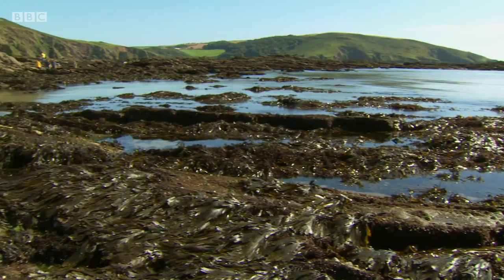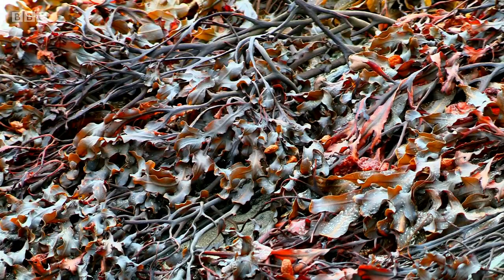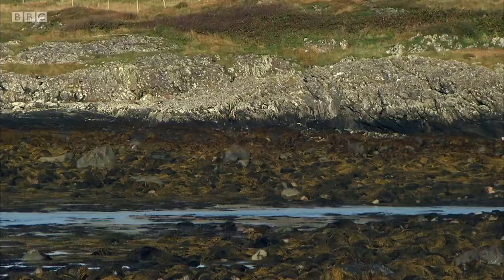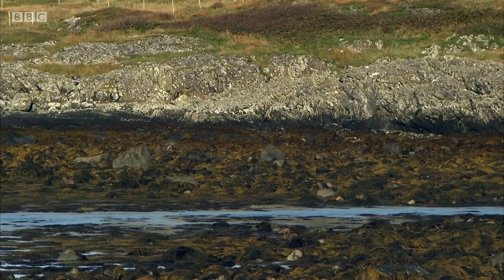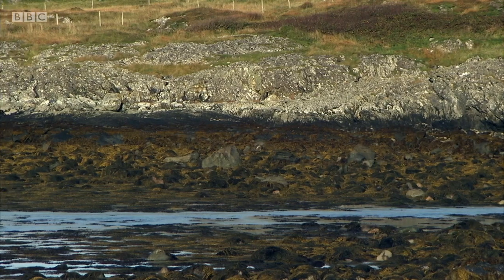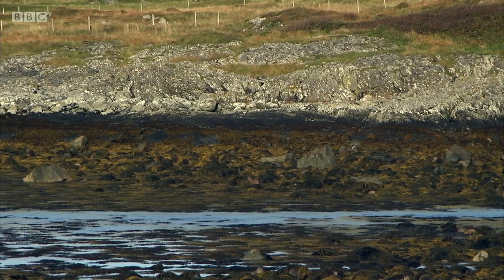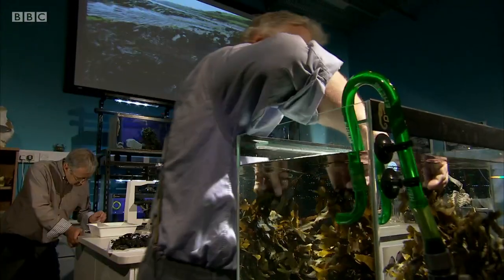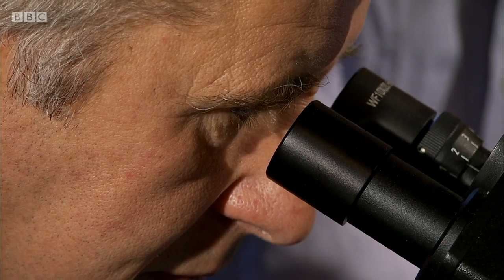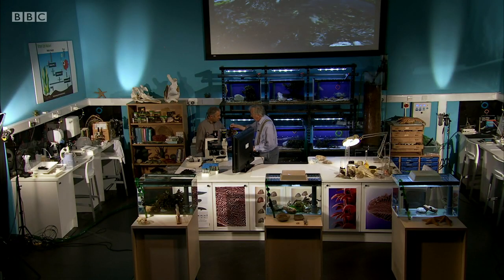Seaweeds show a distinct pattern of colonization from the upper to the lower shore. This is known as zonation and gives us a visual indication of how conditions vary. But what causes zonation, and why is it important? Professor Colin Brownlee of the Marine Biological Association is going to demonstrate.